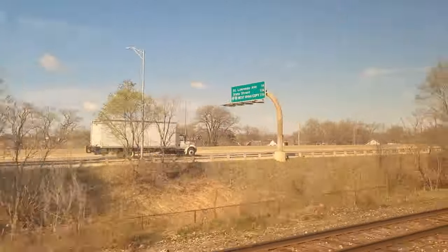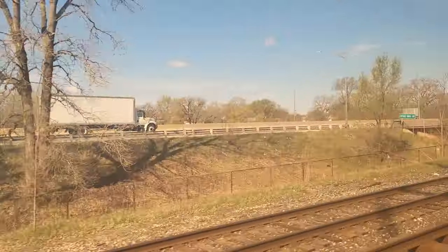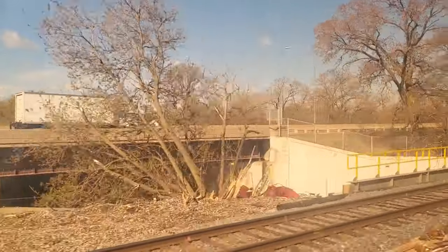Sky is cleared. It's a little cold, but we are arriving in Chicago. And we'll be there early as planned, so good trip.